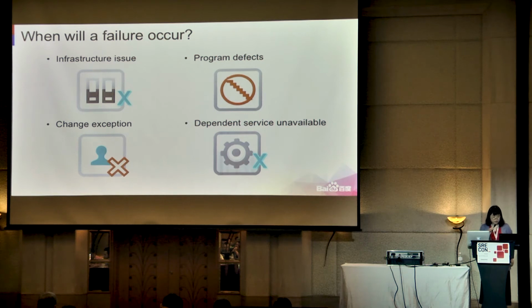The third one is the change exception. In the past years, we have experienced numerous changes that led to serious failures. Part of the failures relate to insufficient testing. And the testing should cover not only the changes of the programs, but also include the data changes and the configuration changes. Still, some other failures are caused by the SRE engineers' careless actions.